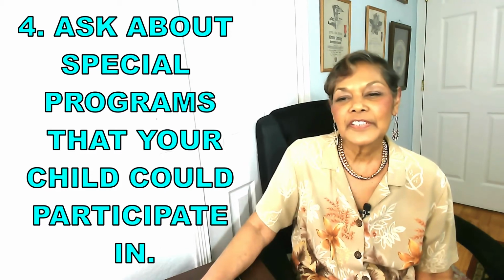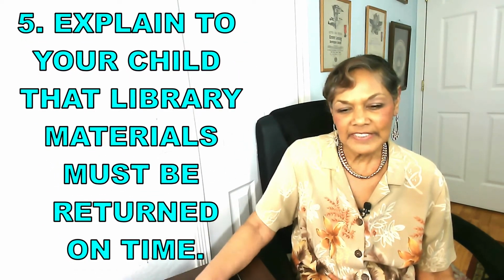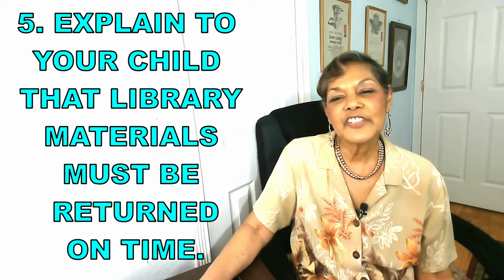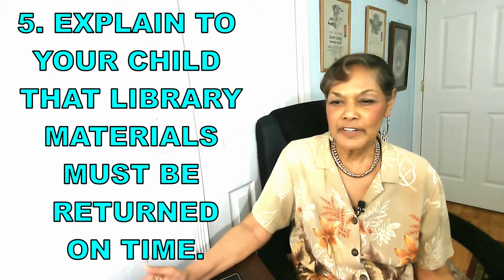Number 5, your child needs to learn how long she can keep the materials and what the fine would be if the materials were returned late. Number 6, let your child know that she must follow all the library rules for behavior.